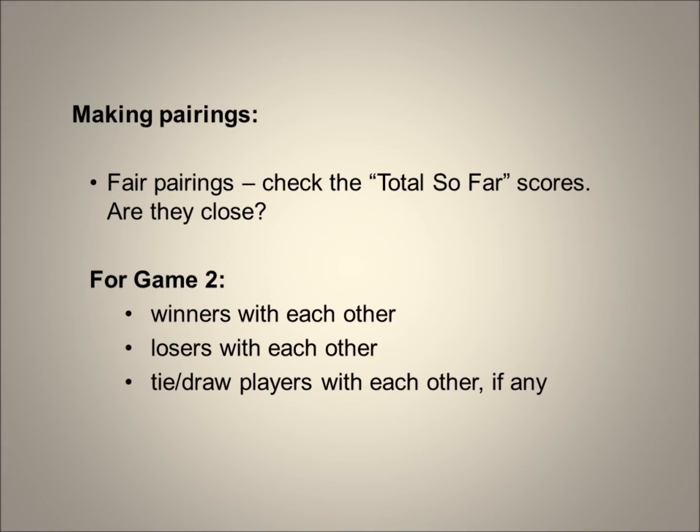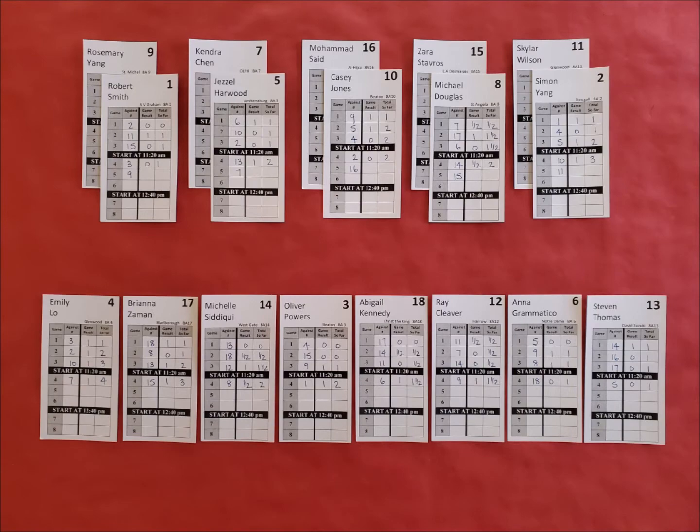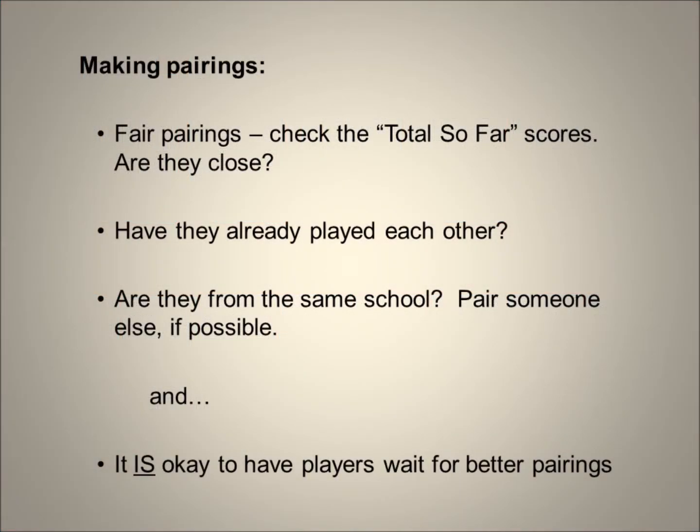Again, write the number of the opponent in the second column for each player and move the pair of cards above the imaginary line. As the tournament progresses, pairing becomes more challenging, so we have pairing rules. Players may not play an opponent twice. They must play someone whose score is close to their own, and we try not to pair players from the same school. As players finish their games, move their cards below the imaginary line.